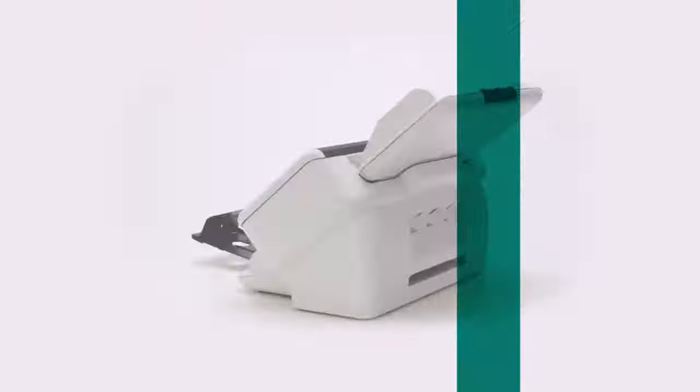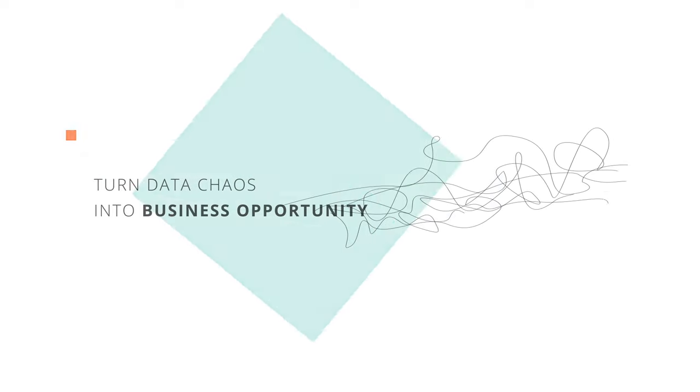The S2000 Series Scanners. Turn data chaos into business opportunity.